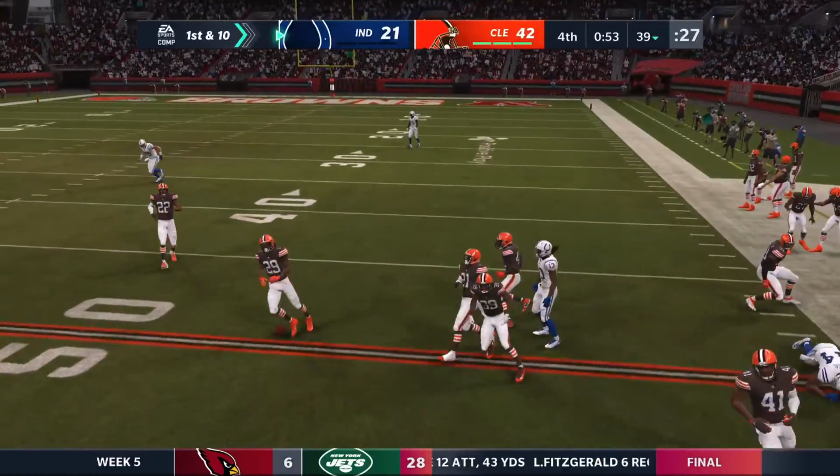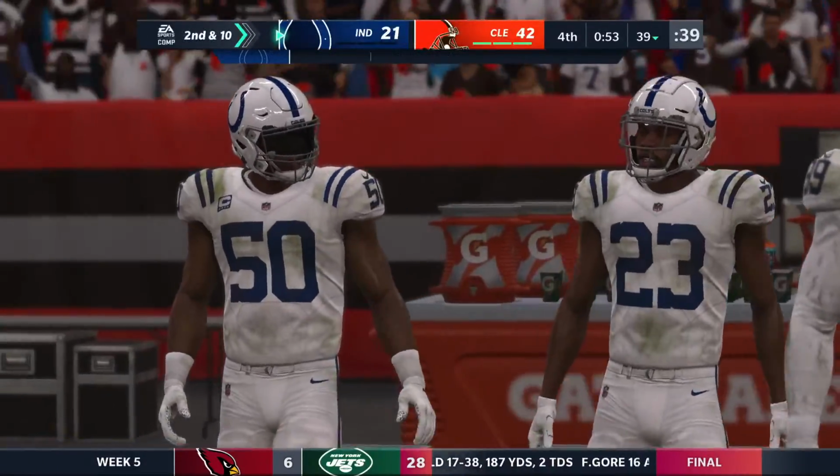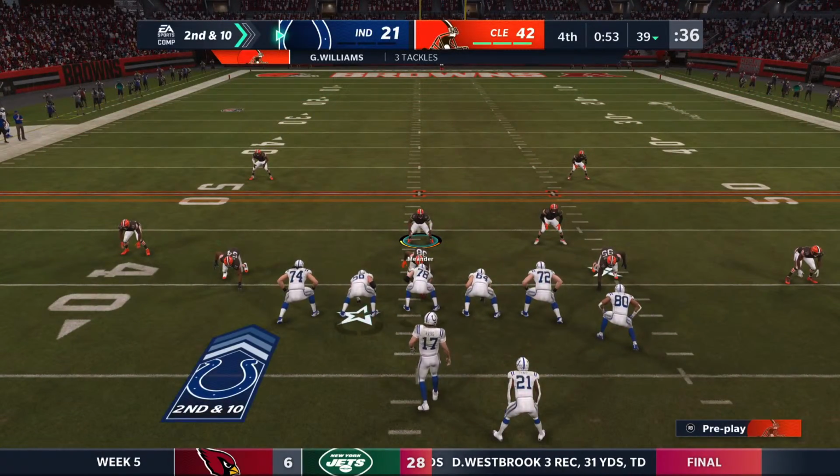Reception there by T.Y. Hilton, and he absolutely terrifies defenses when he gets downfield. Speed, shiftiness, excellent hands. 5 1,000-yard seasons in his career.